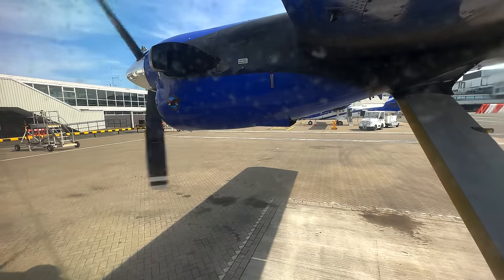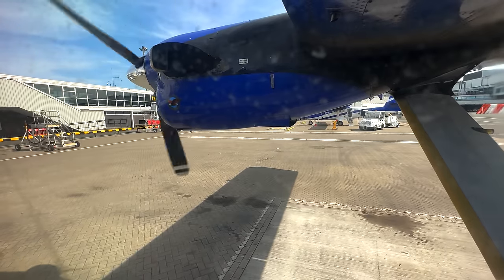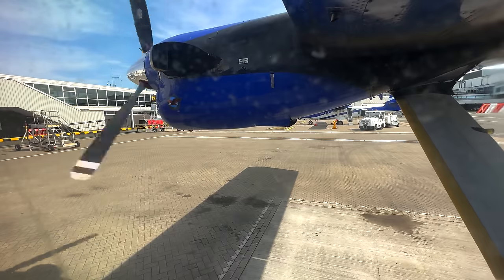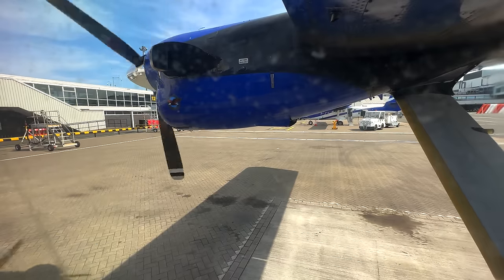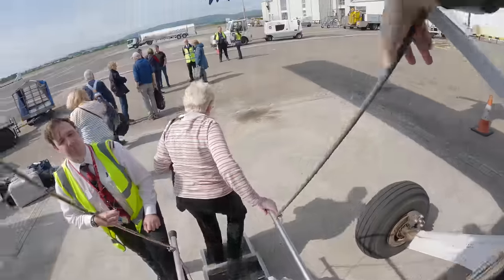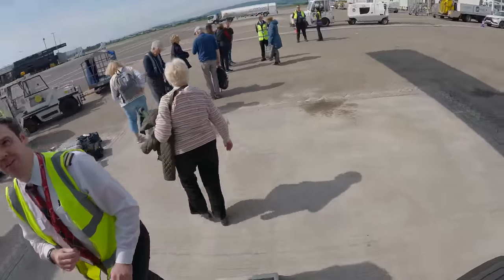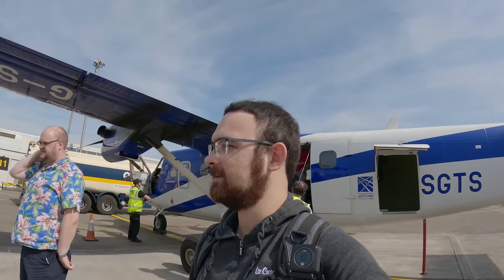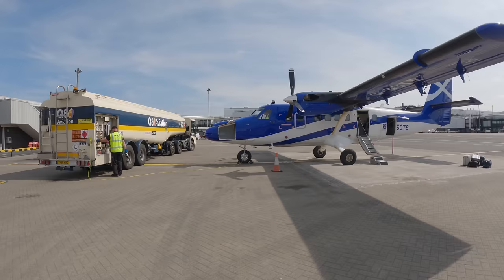Landing into Glasgow and pulling up to the stand, that concludes our flight on Loganair's Twin Otter over to the world's only beach airport on the Isle of Barra. Thank you for that. And cheers. There we are. There's our little flight on the Twin Otter over to Barra. That was a great flight.